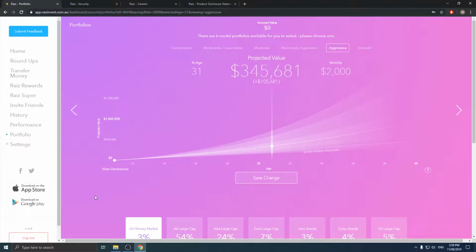Now, if you were to navigate over to the settings tab, this is where you can adjust the spending accounts. So if you wanted to set up the roundup feature, you'd be adding your debit card here. The funding account will be used to fund the platform with your capital to invest. They also offer other products such as Raiz Kids, which is a way in which you can set up little portfolios for your kids as they're growing up and encourage them to save.